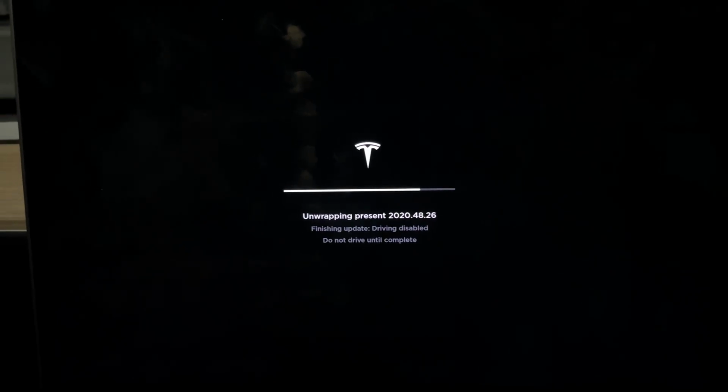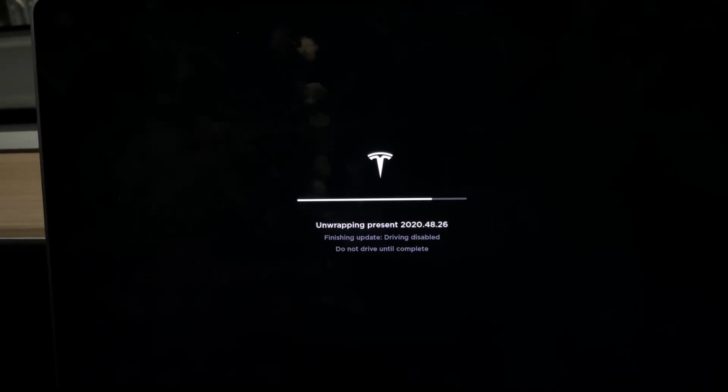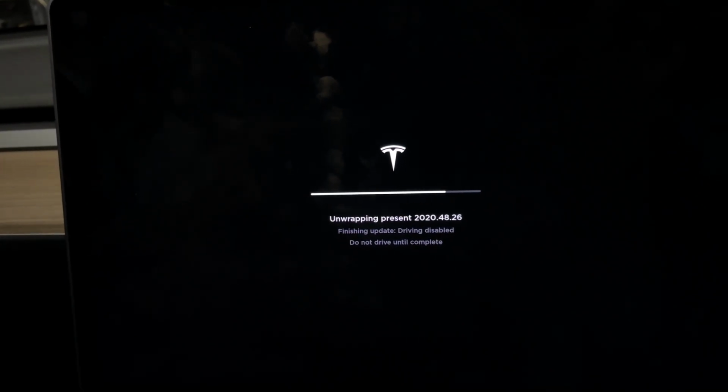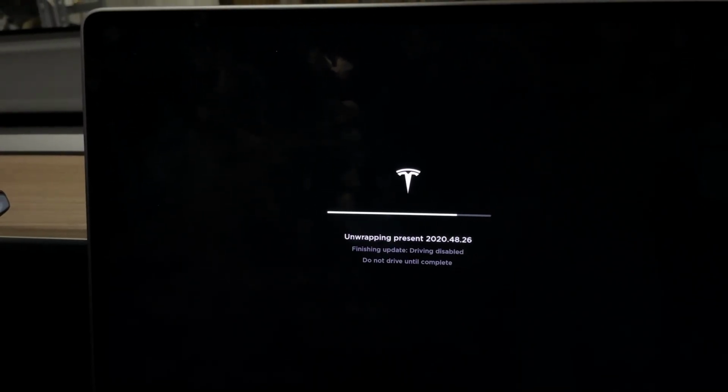I'm unwrapping the present, 2020.48.26. Okay, a little update on the install. It says unwrapping present, 2020.48.26, finishing update, driving disabled, do not drive until complete. So we're in that last home stretch.